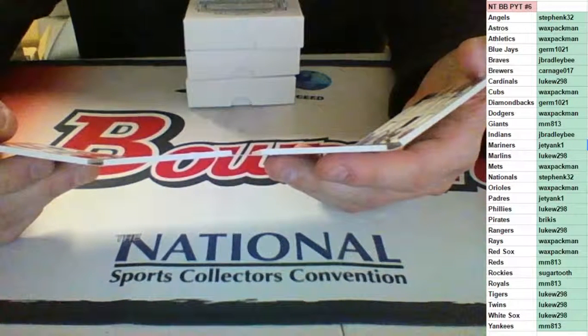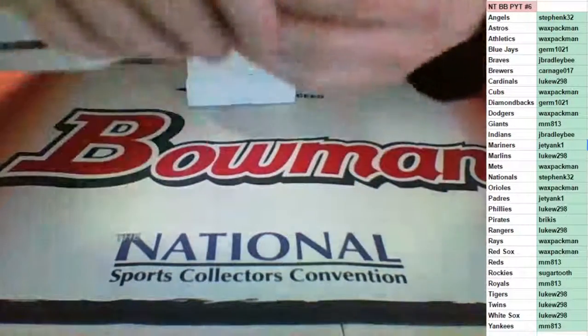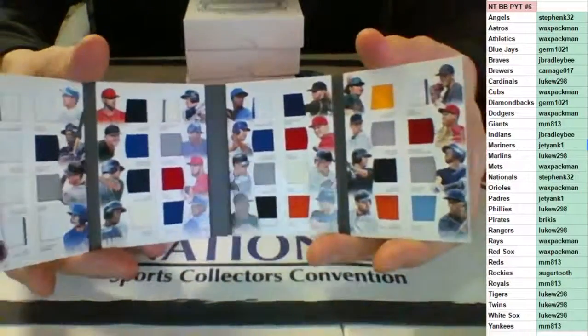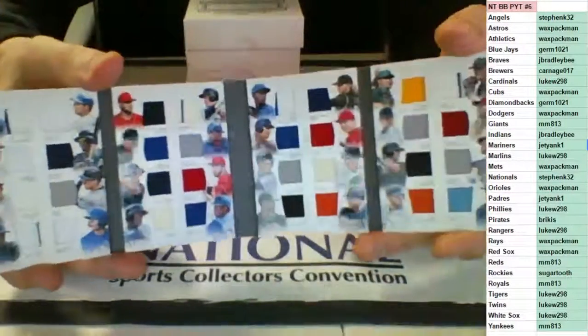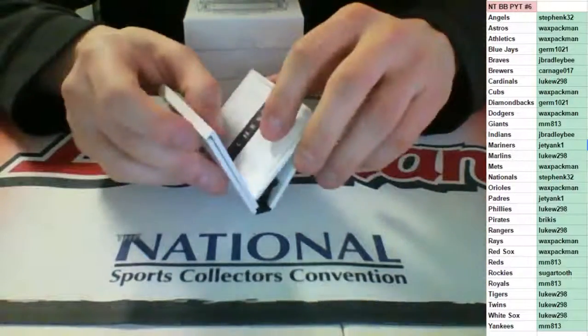Tyler Naquin, Indians. Mac Williamson, Giants. Jose Berrios, Twins. Robert Stevenson, Reds. Trevor Story, Rockies. Blake Snell for the Tampa Bay Rays. I think I got them all right, but I'll read the actual team names off the back, in case I was wrong on any. The team names are written on the back. So for the random, that's what we will do. Good luck, everybody. That's a pretty cool card.